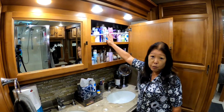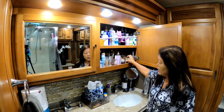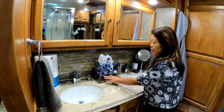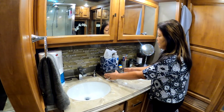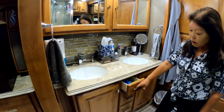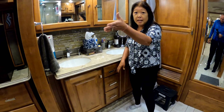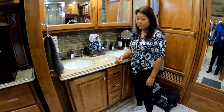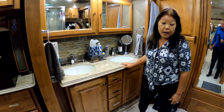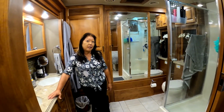I do like the space that I have. I have tension rods to help keep things in place, and also these handy containers that I can put smaller bottles in. And Brent also stuck my makeup thing down so it doesn't move on travel day, and also my toothbrush holder. It has a lot of great drawer space. All of these drawers are mine because he has the half bath that he has all of his items in. I have soap for the laundry here and towels here as well. I hope you enjoyed the little tour of the master bath and enjoy the rest of the coach.